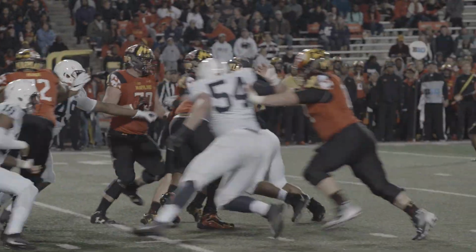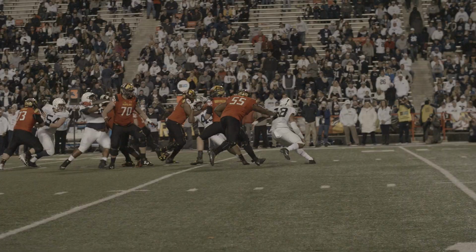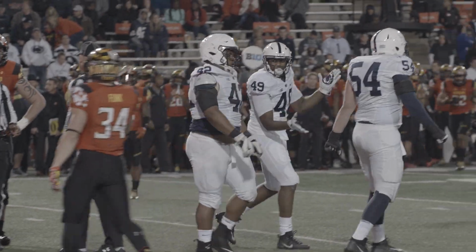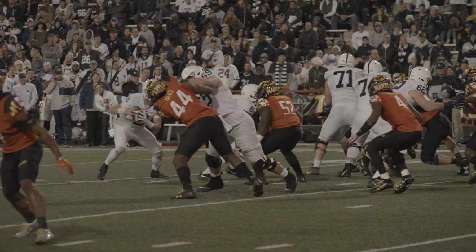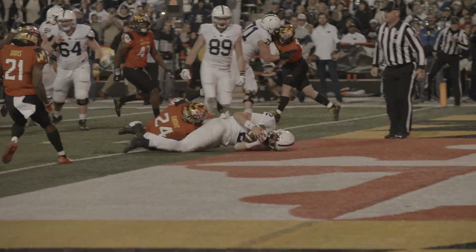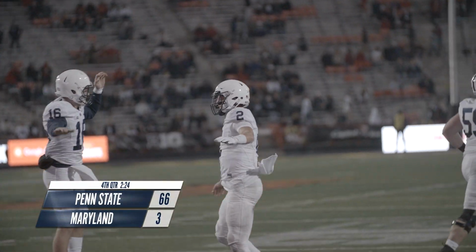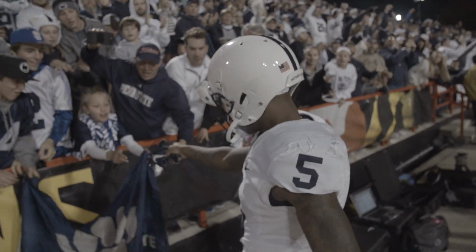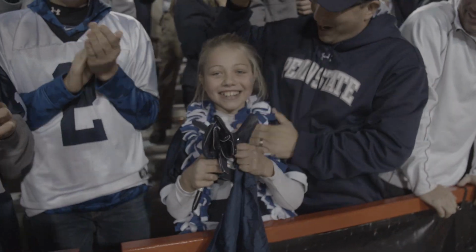Hortenschlager on third down, and he's sacked. Fifth sack today for Penn State. Allison Jordan led the charge with help from Daniel Joseph. Stevens going to keep himself to the five. Dive to the end zone. Touchdown, Penn State. Penn State back-to-back 10-win seasons for the third time in the Big Ten era.